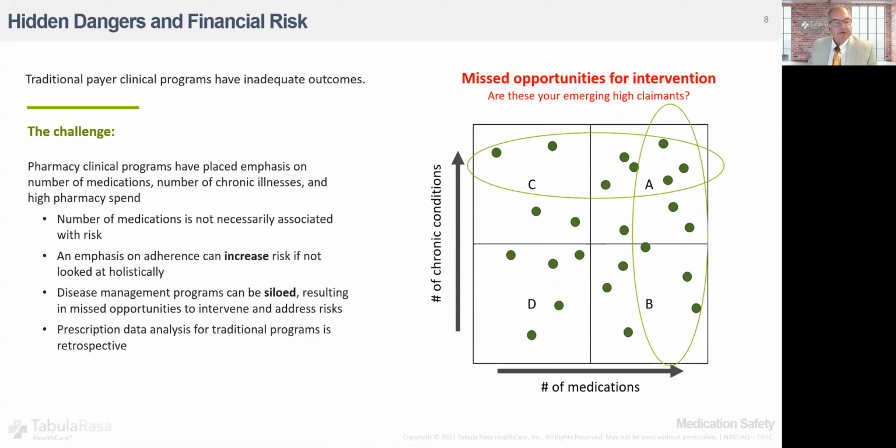The challenge that we have is traditional programs have missed opportunities. Traditional programs are generally focused on the number of medications that a patient takes, or they can be focused on the number of chronic conditions. And even when we interact with those two, there are a number of missed opportunities. These are the medications that we focus on, as well as all of the others, to identify the risk that the patient may have.